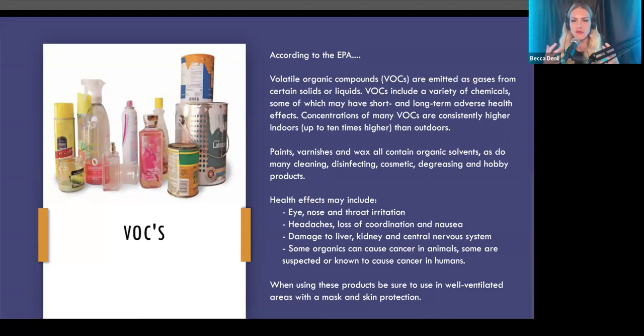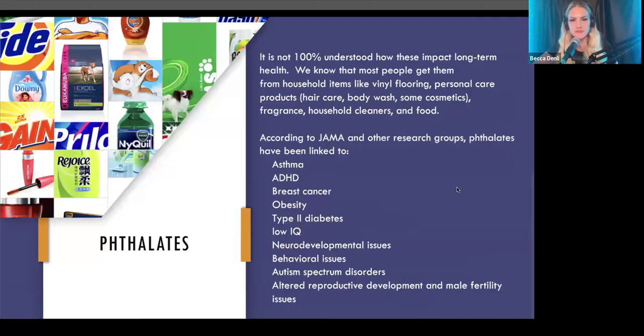And any way that you can cover your skin or your mouth and nose from inhaling and taking in, right? So oftentimes we have to use a lot of these things in our homes, and so just making sure that we're being smart about the way that we are utilizing them so that we can limit our exposure and absorption of all of these different chemicals.